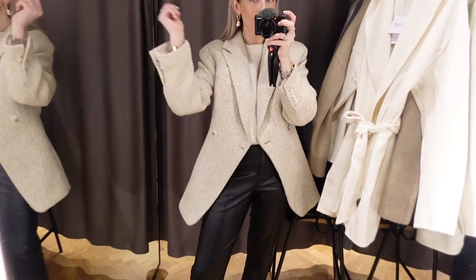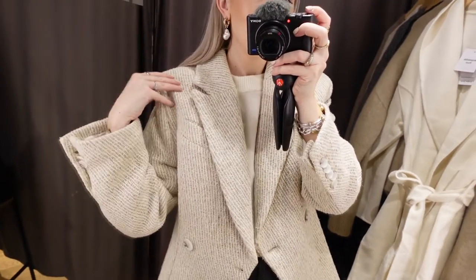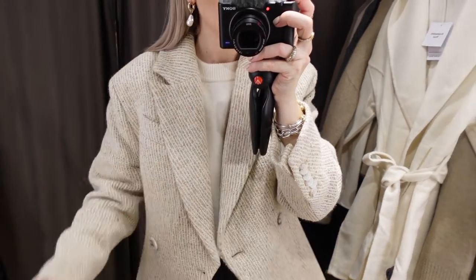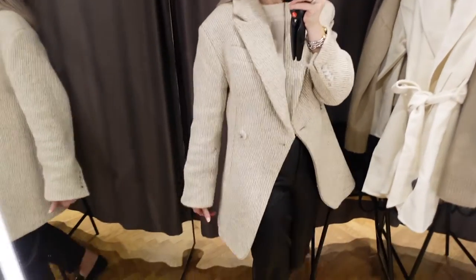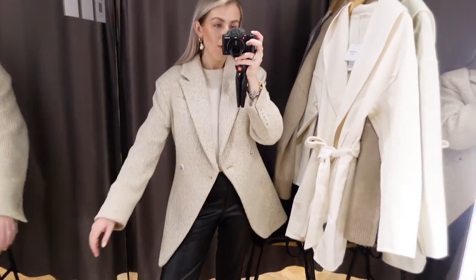So this is my outfit for today. I'm wearing this new silk blazer from H&M, which I picked up from the showroom last week. Looks so nice. I've just styled it with my leather trousers and my loafers. I like how it tapers in, has this really cool edge.